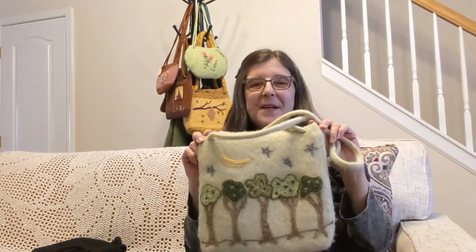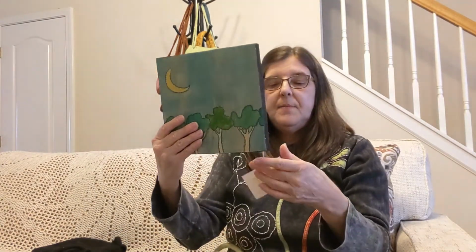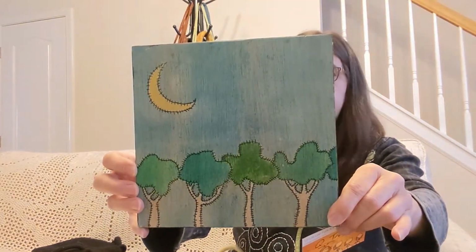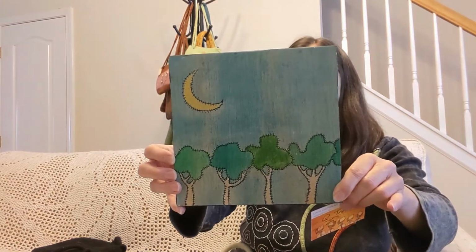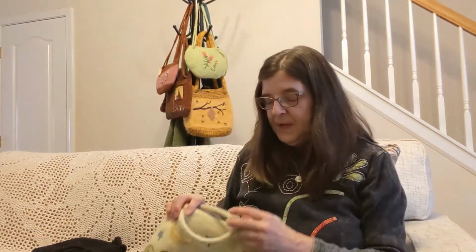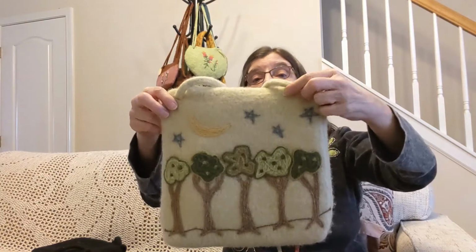And this bag is called Lee's Trees. And the reason that I named it that is because I used this piece of art by my friend Lee Laney to inspire me to do the needle felting on that bag. I love the simplicity and the color, and I love trees, and this really inspired me, and so I put it on the bag. He was quite pleased, and I entered this bag in the same art show as the Hope for Spring bag, and this one was accepted.